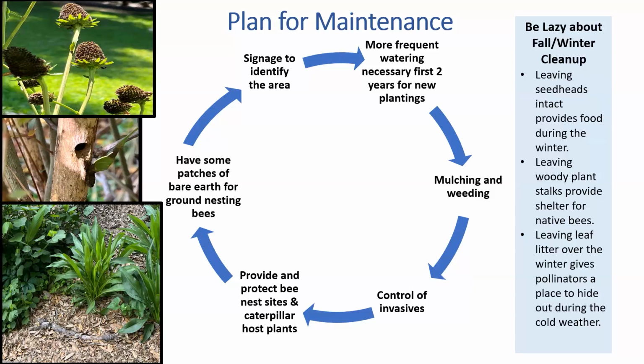And I really try to leave all of my leaves. I put them in beds and they just decompose over time on their own. It's okay to leave the seed heads. And the picture in the middle is actually a woody plant stalk that a carpenter bee has dug into. And I have an example of that here, where a carpenter bee has actually dug into that plant stalk.